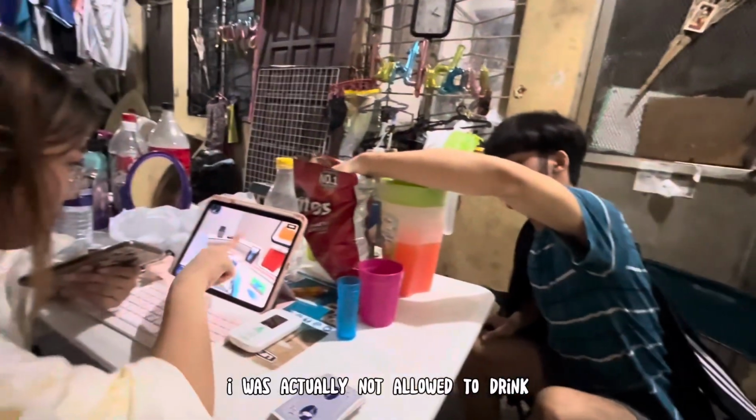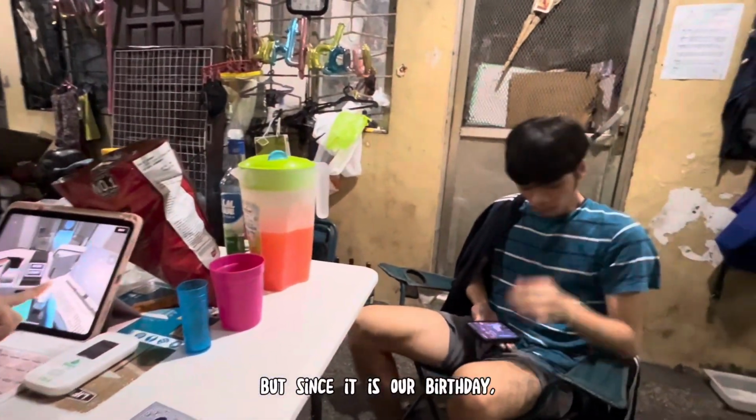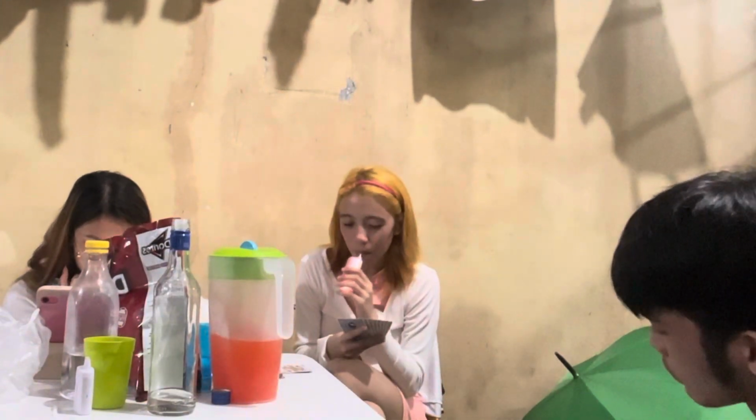I was actually not allowed to drink since I have a game on July 29, but since it is our birthday, I decided to drink a little and celebrate with both of my friends.